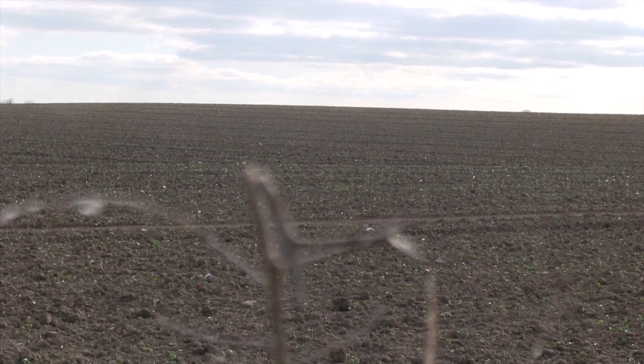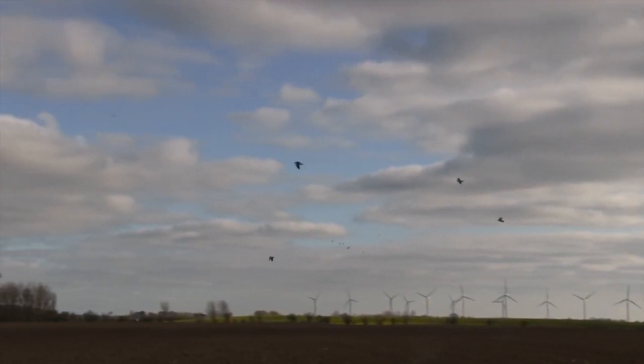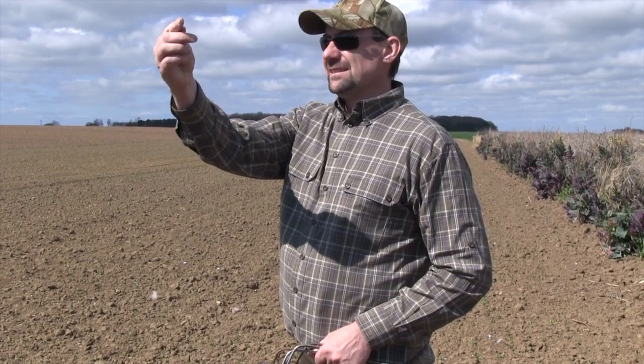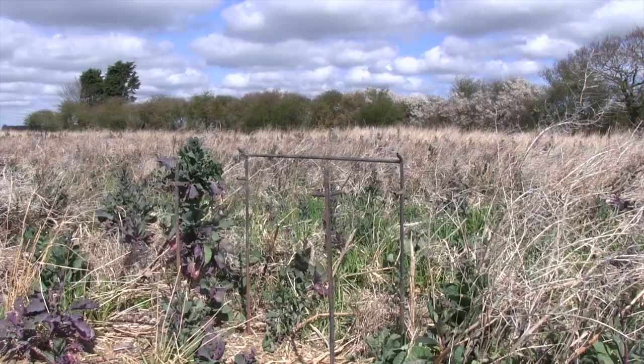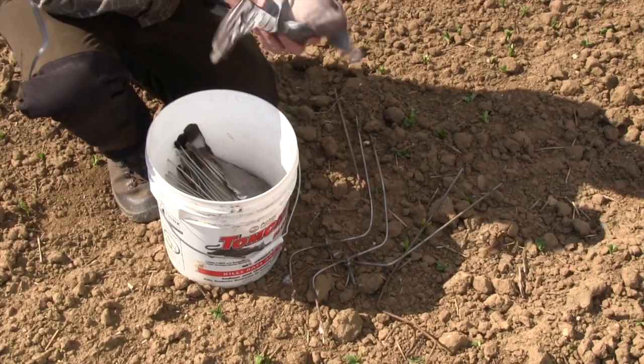Just half a mile from my home turf in East Yorkshire, it's time to catch up on some much needed pigeon control. These crop raiders are out in force and threatening to do some serious damage to a bean field on Shep's patch, so there's no time to waste. After a quick check of the conditions, the hide goes up in record time and it's out with the deeks.